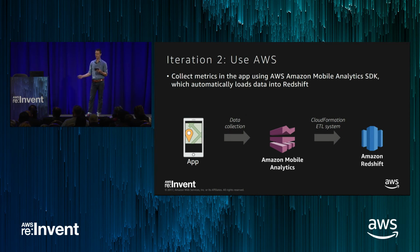And so for those that don't know what CloudFormation is, real quick, it's a template language, a way to define your AWS resources that get deployed into your AWS account. And so, yeah, that set up this whole CloudFormation ETL system that loaded data into Redshift. In the future, we used AWS Pinpoint, which kind of got merged in with AMA, and we'll talk about that a little bit later.